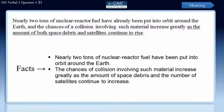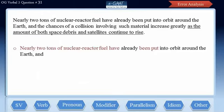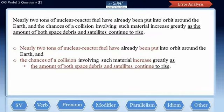Now let us evaluate the errors by splitting the sentence into clauses. So here comes the first clause. Nearly 2 tons of nuclear reactor fuel have already been put into orbit around the Earth, and here nearly 2 tons of nuclear reactor fuel is the subject and have been put is the verb. After and we have a subject-verb pair, which means we have a clause here that reads, the chances of a collision involving such material increase greatly as. Here the chances of a collision is the subject and increase is the verb. After as we have another subject-verb pair, which means we have another clause, and it reads, the amount of both space debris and satellites continue to rise. Here the amount of both space debris and satellites is the subject and continue is the verb.